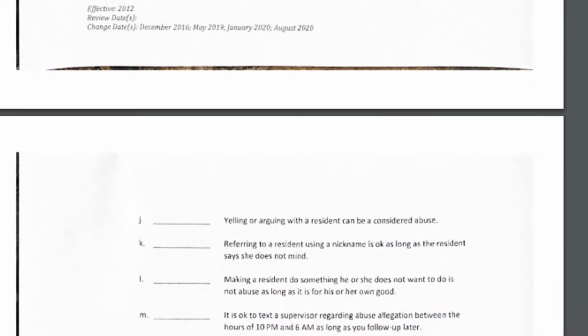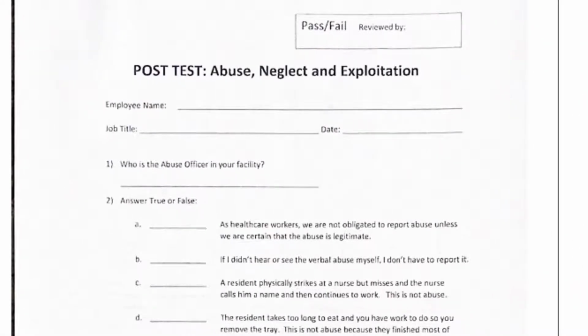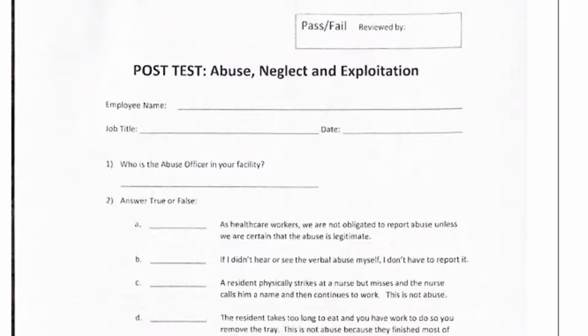The next sheet is going to be the abuse, neglect, and exploitation post-test. So if you can fill out your name, job title, and date. All right, question number 1: who is the abuse officer in your facility? That would be the administrator. They can designate anybody else, but it will be the administrator for that.